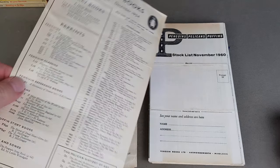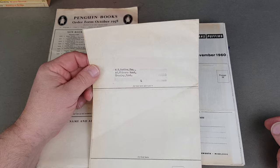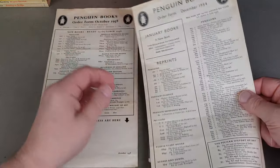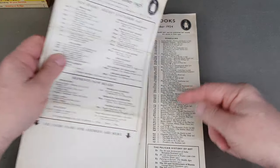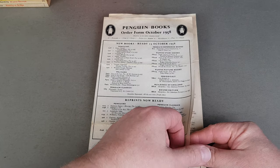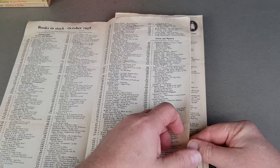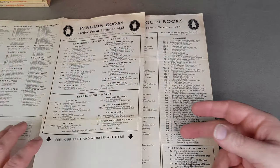When was this dated? 1954. And look, this was one sent out to a member of the public. H.E. Robbins Esquire, 60 Widmore Road in Kent. Awesome. And then we've got a similar format again. I may not have these two, but I've probably got one or two in this format. October 58. So concertina again, by the look of it. Lovely.